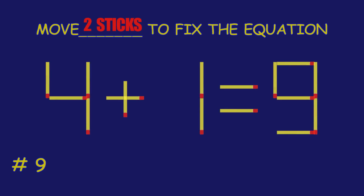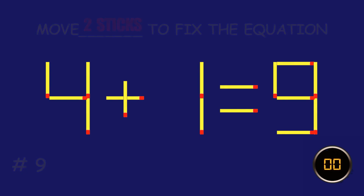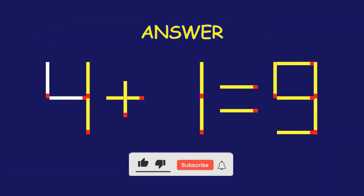Puzzle 9. Can you move 2 matchsticks to fix the equation? Marvelous! You are a pro!